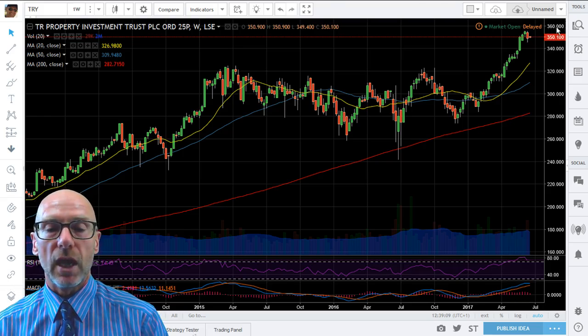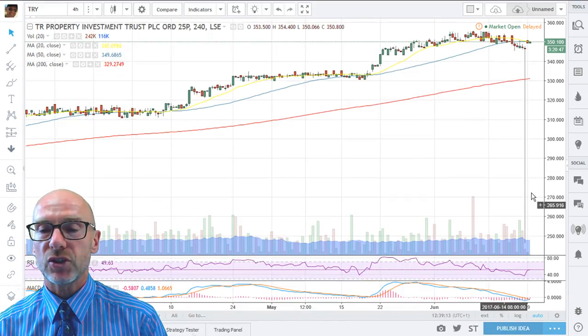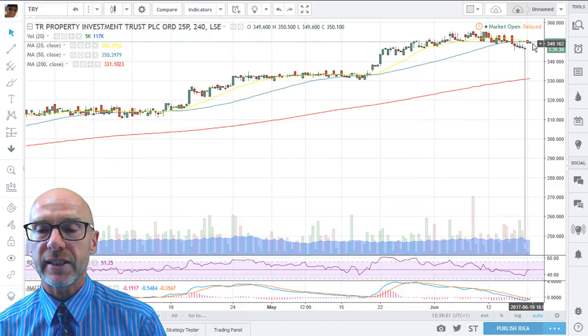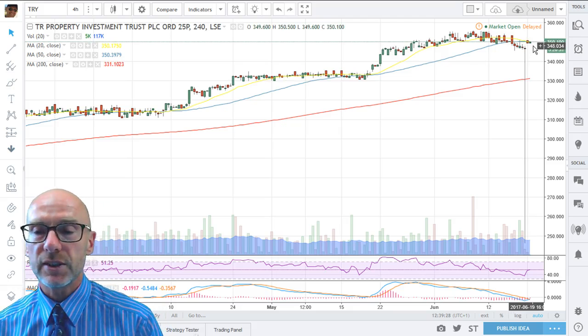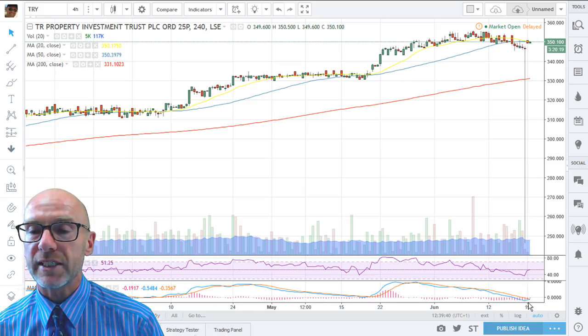Looking at the short term, the 4-hour, I'm sorry, but there's been a bad tick on this one, so it's hard to view. But I think we can see that the moving averages are rolling down, giving a bit of resistance, and that we've moved up today, which has ticked the RSI back above 50, and the MACD also has improved.